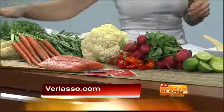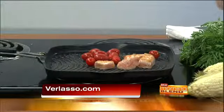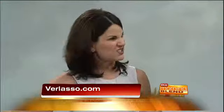The thing about Verlasso is that it's mild because of the way in which it's raised. This sustainable process means it won't be as fishy tasting, so it's the perfect fish for kids. And if you smell it and it smells fishy, they won't eat it either. You've mentioned sustainable a couple times. Right. What does that really mean?